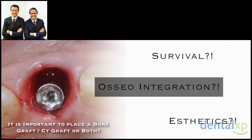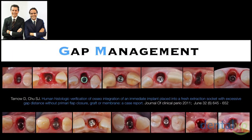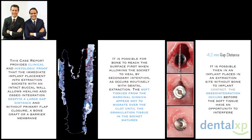And what about osseointegration? Does managing the gap with bone graft or tissue graft lead to improved osseointegration? Well, let's try to answer this question. Here you see some cases with different gap sizes. Before this article, a histological proof of principle by Dennis Tarnow and Stephen Chu in 2011, there was a discussion that maybe it depends on the size of the gap, but probably this was not the case. In fact, despite a large gap distance of 4.2 millimeters, it is possible to achieve osseointegration without placing anything in the gap. This is another important consideration to keep in mind.